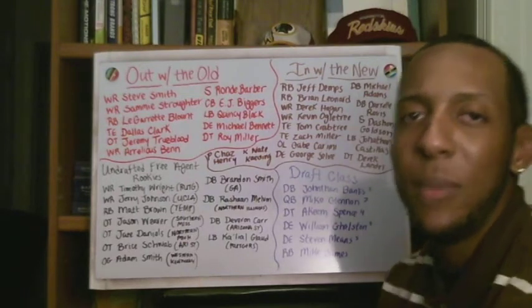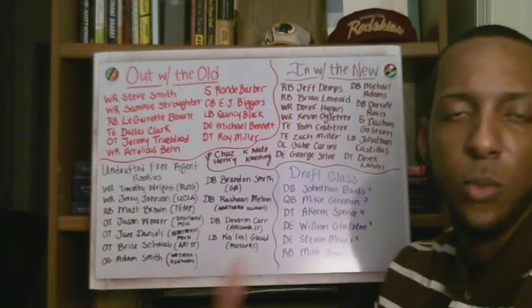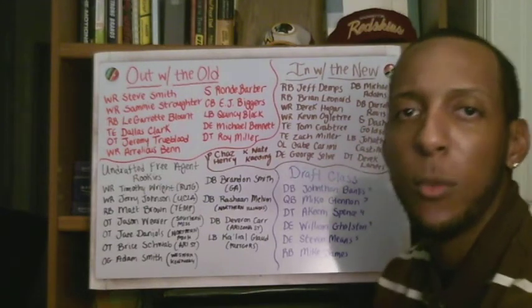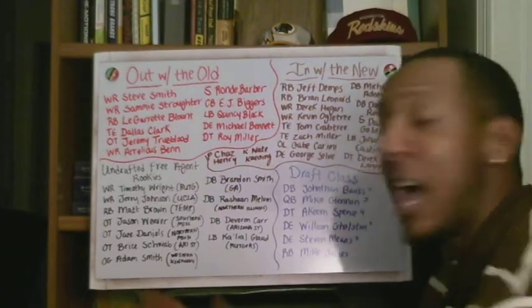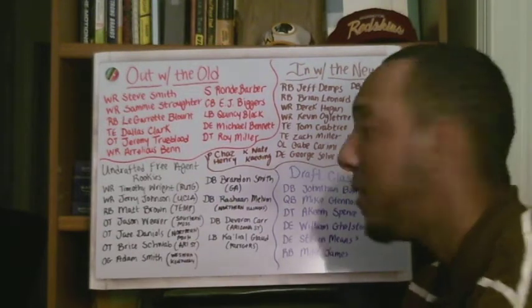was signed by the New England Patriots. And we all know Jeff Demps ran track for the Olympic team. He's a burner. This guy can flat out run. Got injured, never played a down for the New England Patriots. And they subsequently released him out of football. Now he's got an opportunity to play with the Tampa Bay Buccaneers.